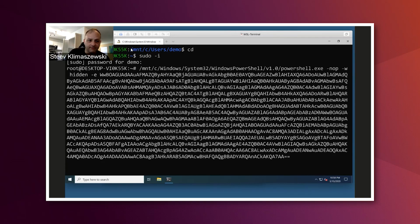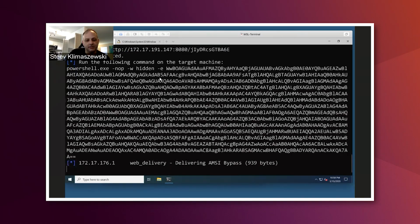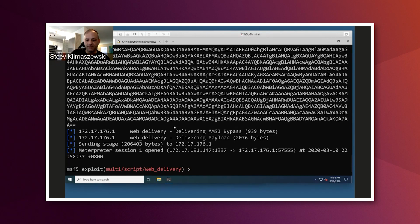So we've run it, and now if we come back here, we should. So it's delivering our payload, and we now have a session. So at this point, we've now connected to, and typically it would be a remote machine, but now what we're going to do is we're going to enumerate what's available on the system itself.